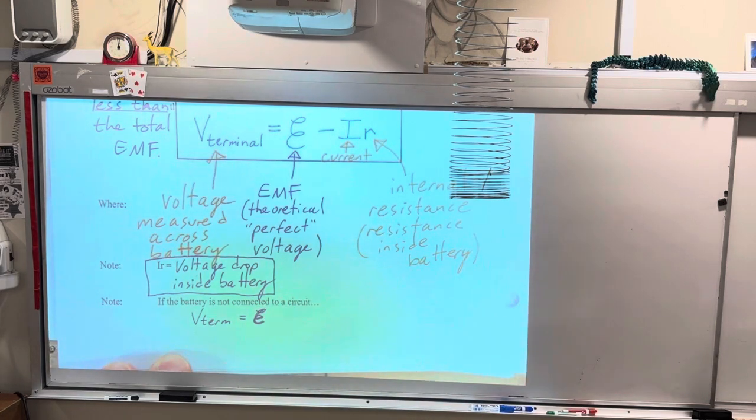Sorry, ugly. So the only time the EMF equals the terminal voltage is when there's nothing happening, there's no movement. And you can't measure it because nothing's moving.